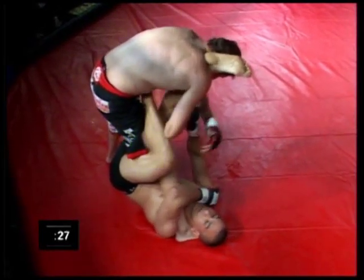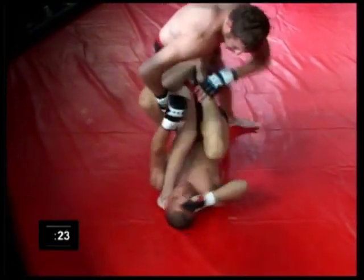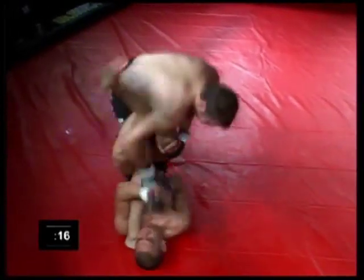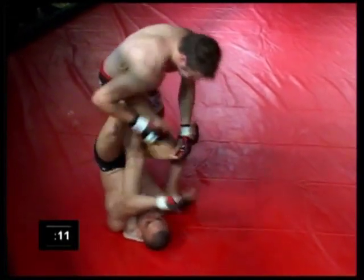Skelly's going to try to keep that right knee bent. Going to want to pressure down with his shin against the chest of Vega. Now he's trying to punch his way out of it here, is Skelly, and landed some good hard shots. Vega doing a nice job with his legs, keeping that leg intertwined.